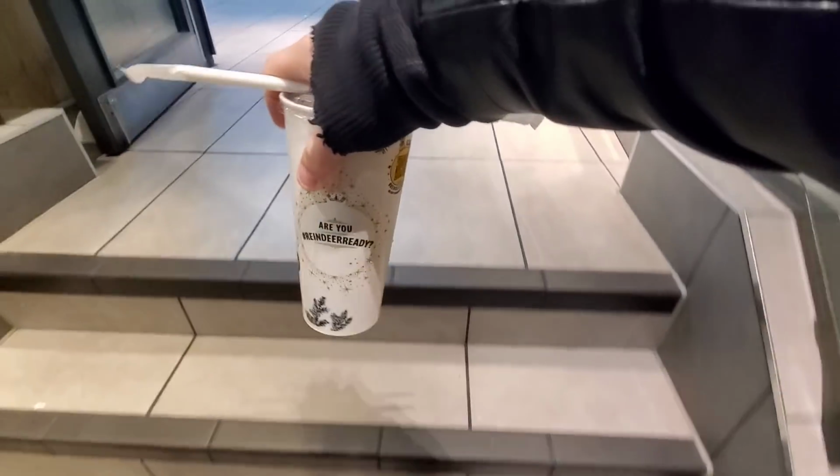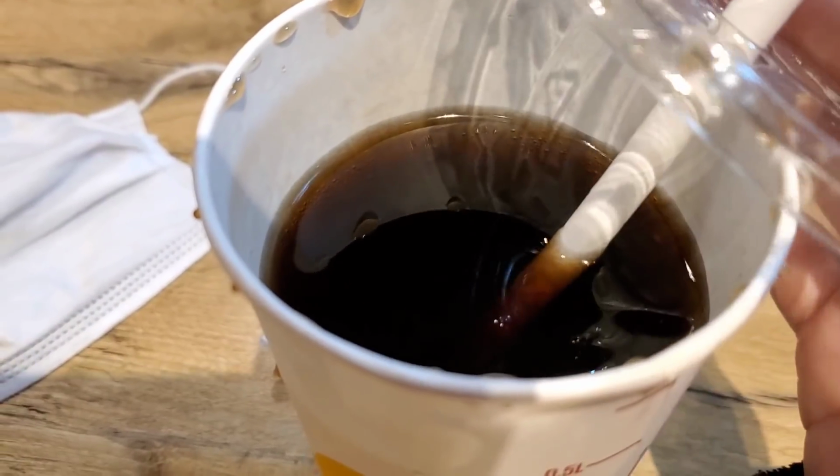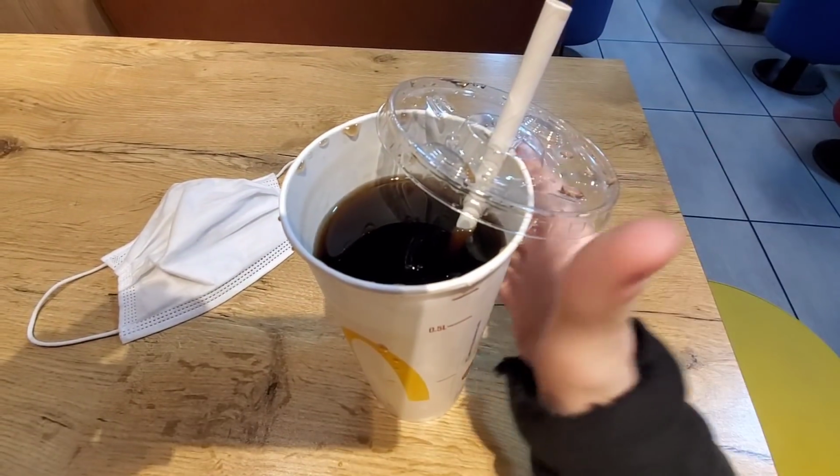We are definitely not coming back to McDonald's. This would be a lot more palatable if we had free refills like we do in America, but we don't. And the Wi-Fi here doesn't even work. It keeps saying connected without internet. So that means we don't get free refills. We don't get good Wi-Fi. I guess we get bathrooms, so that might be useful, but not that great. It's also almost completely flat. Yeah, McDonald's in England are trash.